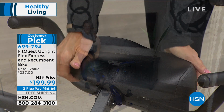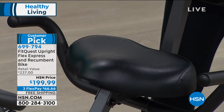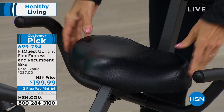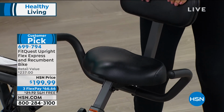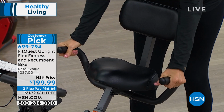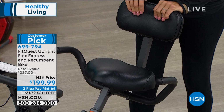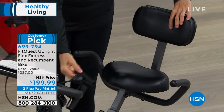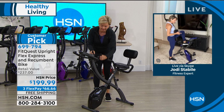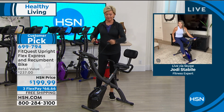You also have this padded backrest. So this is going to support your lower lumbar. So this is what I was talking about, your low back. We're taking the stress off of your low back. You have those sidebar handles that are going to get you on and off the bike super easy. You have the resistance bands, the 8 levels of magnetic resistance as well. This is going to hold up to 300 pounds. So it's made of steel construction.